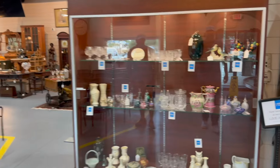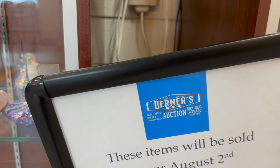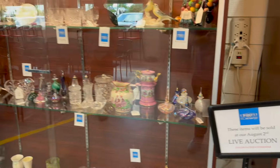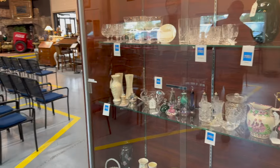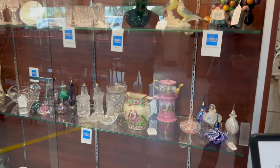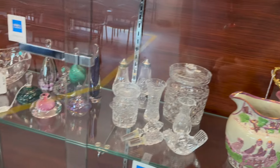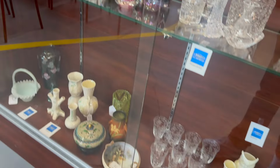And these guys are selling, right here it is, Berners Auction. The next one is August the 2nd. So if you're looking online and you're seeing Berners Auction and it's in Florida, that's these guys. If you're seeing the Ohio one, that's us. But here's just an example of some of the stuff they're selling on their auction site. So check it out. They got Blinko, Waterford, Tiffany, Belique, lots of fun stuff.